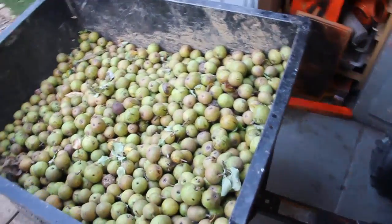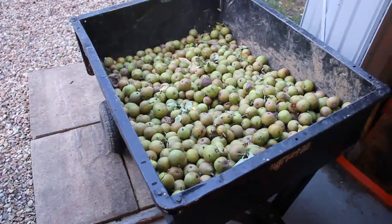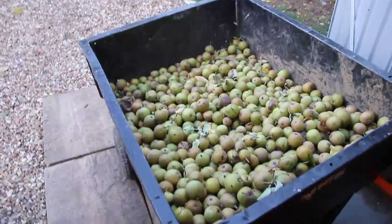So once again I'm going to take this machine out and I'm going to pick up a load more of these pears. I don't know how many there are on the floor at the moment, but hopefully there'll be a few, so I'm not wasting my time. I'm sure there will be with the wind we've got at the moment.